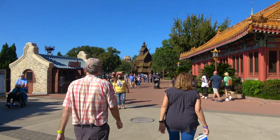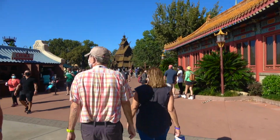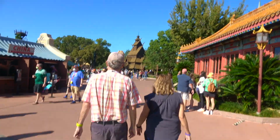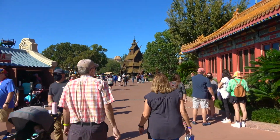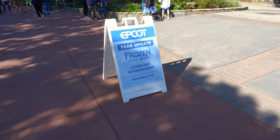We're still just walking around the World Showcase. We went into the passholder gift shop in Germany, bought some stuff, and we're just making our way back to Future World. If you're coming to Epcot between today, the 2nd, and the 6th, Frozen Ever After is closed for refurb.